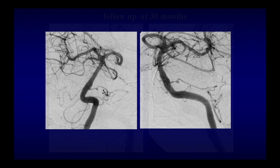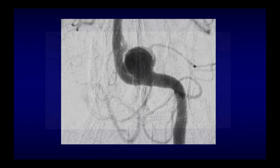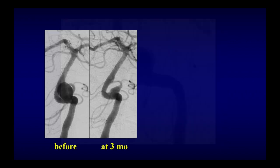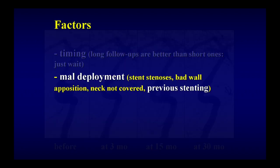You see now, that fenestration, which was before coming from down here, it came from another side. And here is the progression of the evolution at 3 months, 15 months, 30 months. So the flow diverters act over things, but it needs time. So just wait. Most of the time, you will have the results you like, or at least it works.